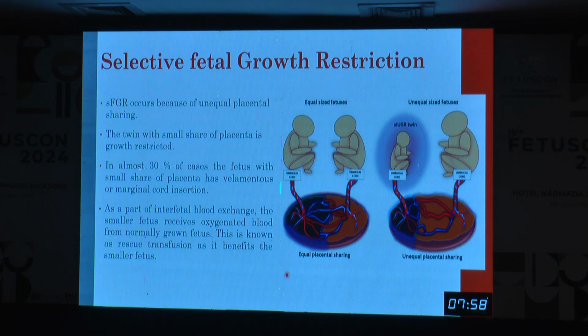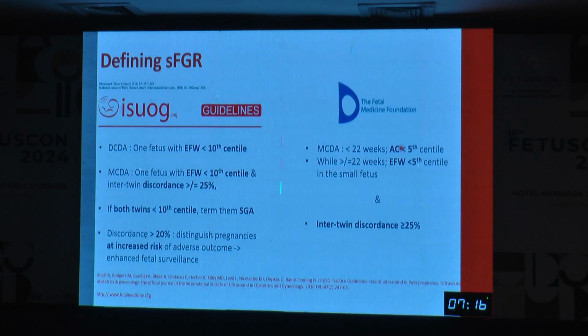The selective fetal growth restriction is because of the unequal sharing of the placenta. It is like a seesaw. If you stand more near the placenta center, the balance will be better and the sharing will be easier. But if you stand very far from the center, then the sharing will be less. So if the cord is filamentous or has marginal insertion for one fetus, and the other cord is normal, that is unequal sharing of the placenta, and because of that one fetus gets a smaller amount of nutrition and flow while the other gets a normal amount. So that fetus will become smaller and growth restricted. This is the basic pathophysiology of selective fetal growth restriction.